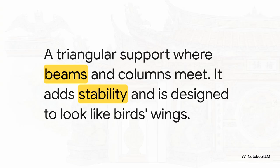And while you're looking up, check out the corners where the beams and columns meet. You'll spot these beautiful triangular supports. They're called kyutya. And they have a dual purpose, which is so clever. First, they add crucial stability to the whole structure. But they're also designed to look like birds' wings, which adds this touch of elegance and grace right where all that strength is needed. Form and function, perfectly blended.